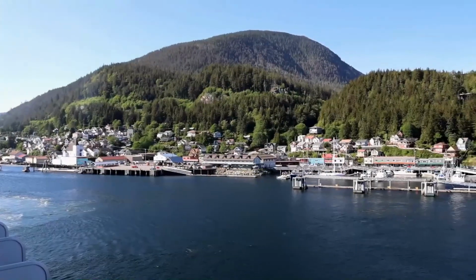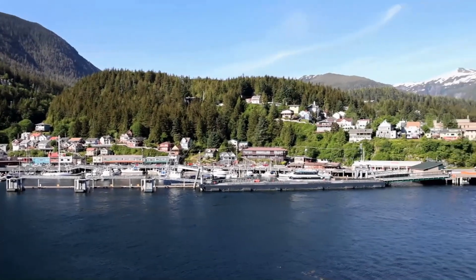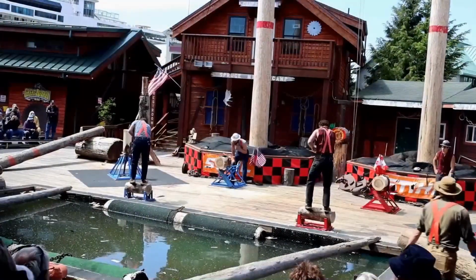After Skagway, we were on to Ketchikan. This is a beautiful little town. And here it is looking at it from the ship itself. The main thing to do when you're here in Ketchikan is to go to the Lumberjack show, and I've got some video of that for you, so let's go ahead and listen in.